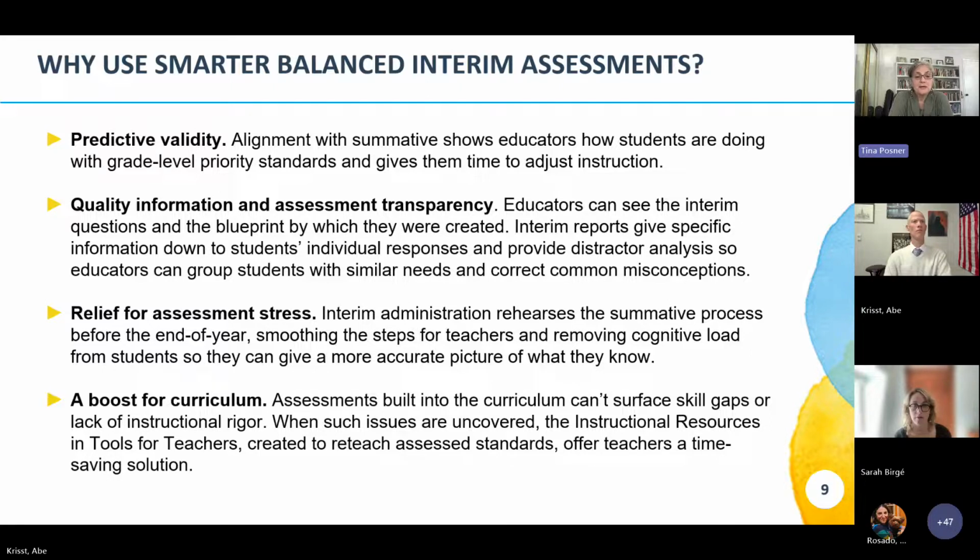As I mentioned, the interim administration, if it's done in a standardized way, rehearses the summative process before the end of the year, and teachers and students can both feel more confident moving into the summative because they've practiced it, and they can pay attention to the question itself and not how the formatting is.